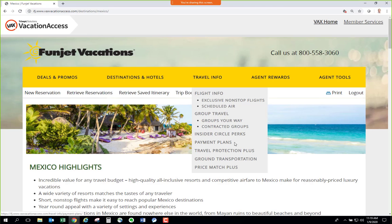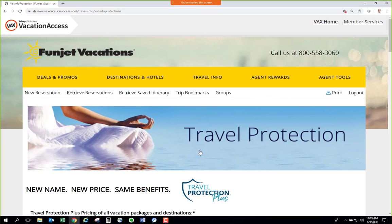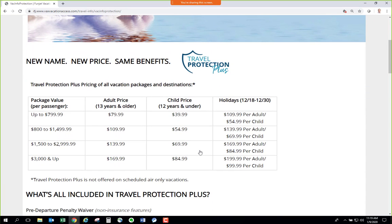Payment plans, this is where you can find information on deposits. Travel Protection Plus, so this is our new travel protection we launched back in December. The reason it's new is because the package price, the per person package price, is what determines the price of the travel protection.